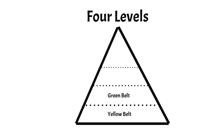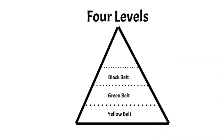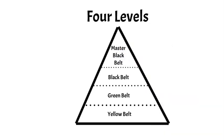The third is the Black Belt, which dives even deeper into these concepts and skills while also preparing individuals to lead small projects. The highest level is the Master Black Belt, which focuses on leading larger scale and more complex Lean Six Sigma projects.